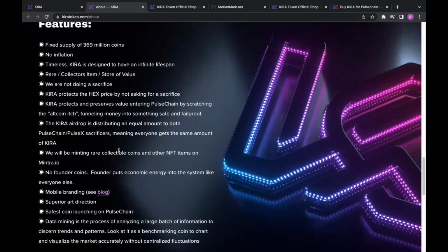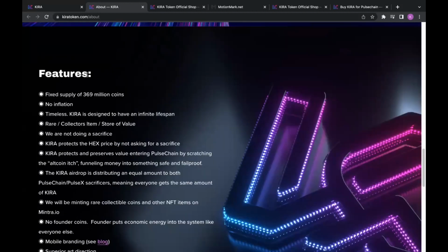Let's get into the features. So this is my favorite part when I research these projects. I love this word right here, features. Right next to passive income, baby. So there's a fixed supply of 369 million coins, no inflation. So the token supply is going to be set. Timeless: Kira is designed to have an infinite lifespan. Rare collector's items store value.